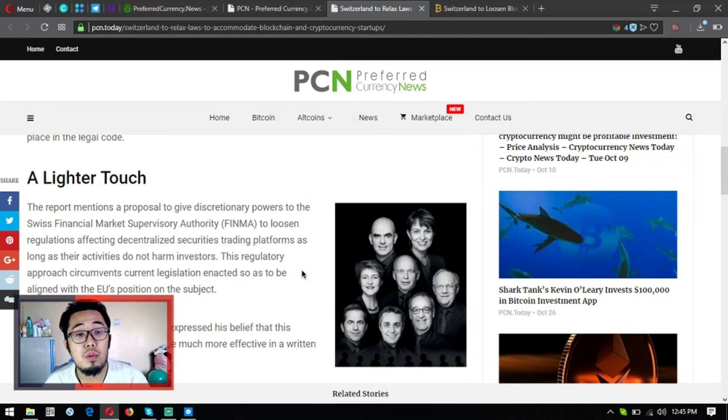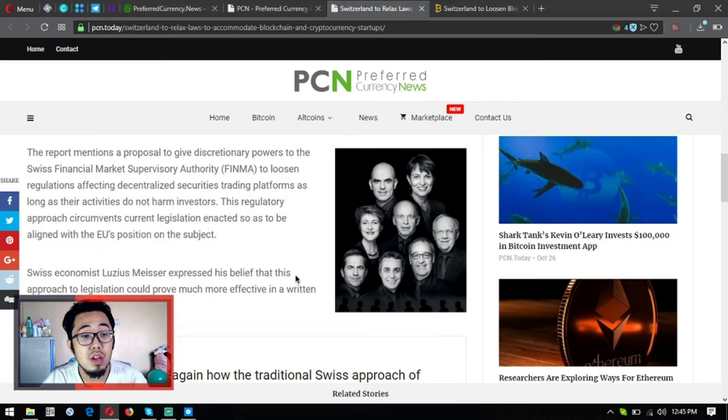The report mentions a proposal to give discretionary powers to the Swiss Financial Market Supervisory Authority, or FINMA, to loosen regulations affecting decentralized securities trading platforms as long as their activities do not harm investors. This regulatory approach circumvents current legislation enacted so as to be aligned with the EU's position on the subject. Swiss economist Lucius Meiser expressed his belief that this approach to legislation could prove much more effective in a written statement.